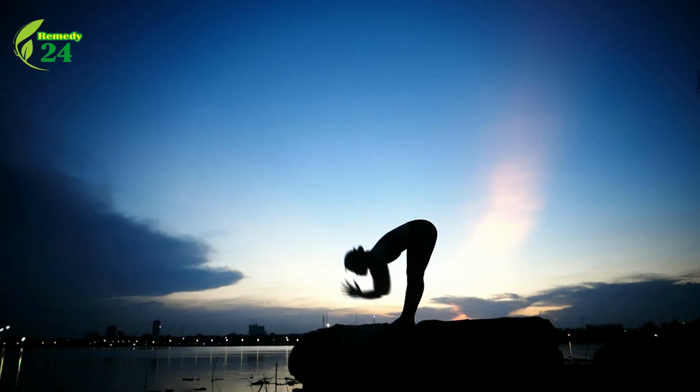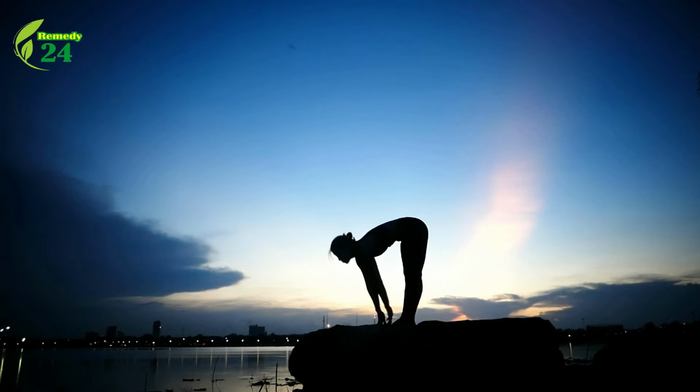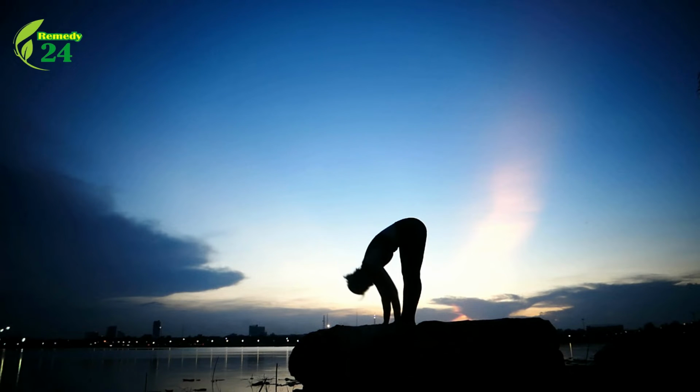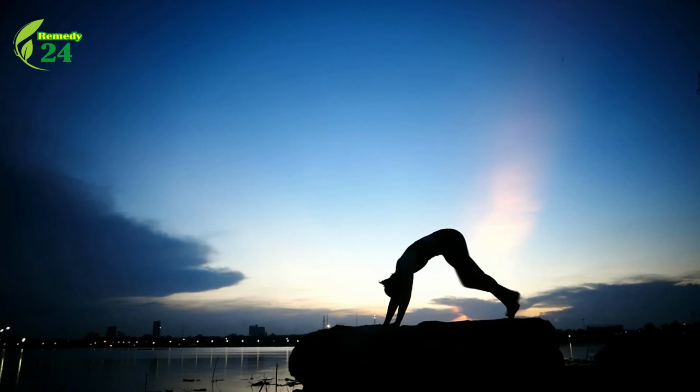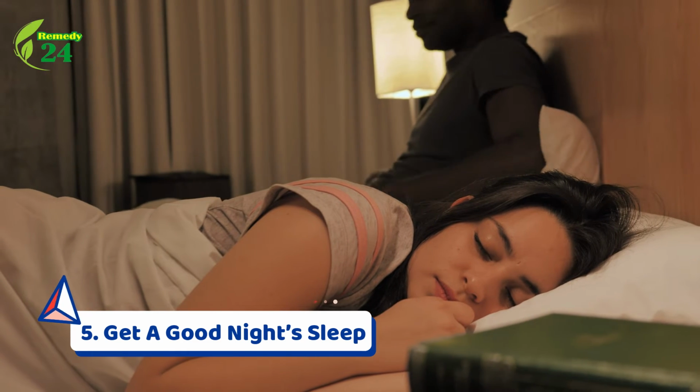In cases of short-term fasting, HGH production is maximized by the body's lowered insulin levels, while the reduced body fat in long-term fasting boosts the HGH production. 5. Get a good night's sleep.